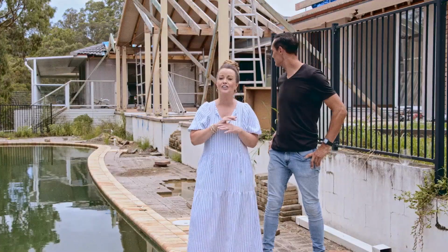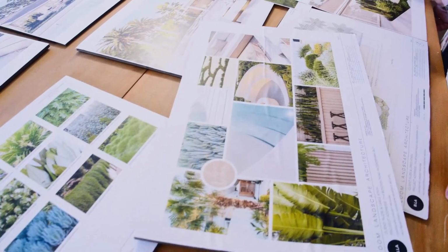As you can see, it needs a lot of work, but we've got big plans for this area. It's going to be stunning.